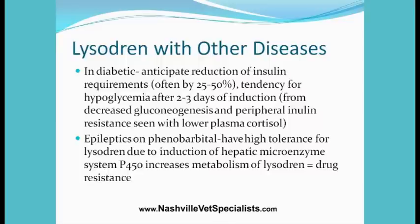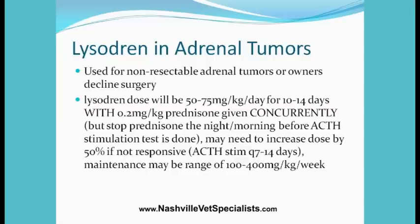The epileptics on phenobarbital will have a high tolerance for Lysodren, again, due to the P450 enzyme increases the metabolism of the Lysodren. So be careful, it's not unusual to be on much higher doses of Lysodren on an epileptic dog. And so Lysodren in adrenal tumors, they're used for non-resectable adrenal tumors or owner's decline surgery. And the dose is higher, typically 50 to 75, but realize that the induction period is much higher, 10 to 14 days, but sometimes it goes through like 30 days occasionally.